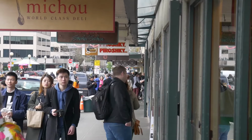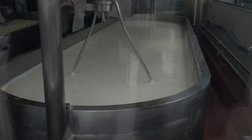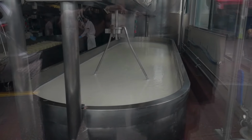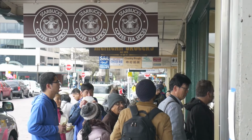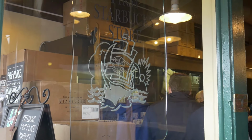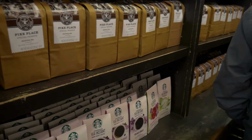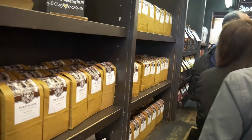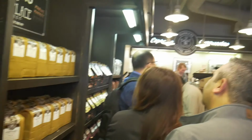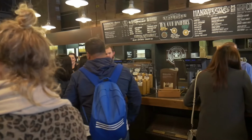As you walk along Pike Place, you will find many unique shops, such as Beecher's Handmade Cheese, where you can watch the entire cheese-making process unfold in front of your eyes. Located just a couple doors down, you will find the most popular shop on Pike Place, the original Starbucks. Here, a line is consistently stretching out the door, and I don't blame you if you don't want to cram yourself into this tiny establishment. However, I thought it would be cool to have a cup of coffee from the original Starbucks, and snag one of the many souvenir mugs that are lining the walls.